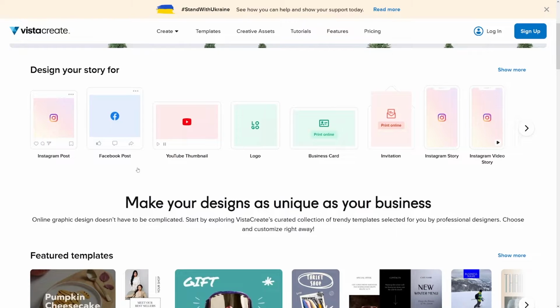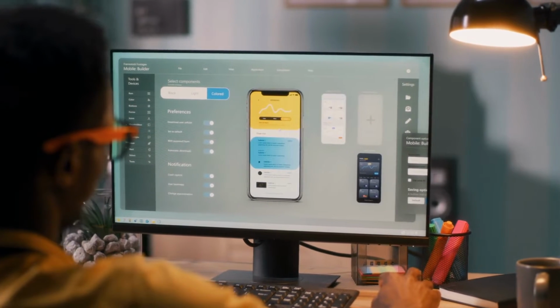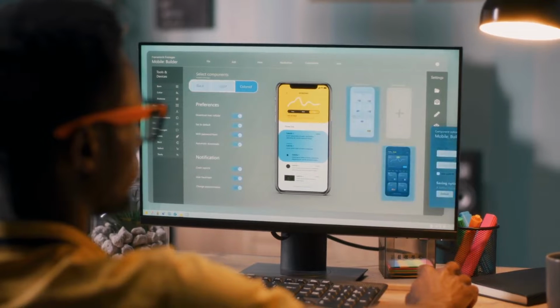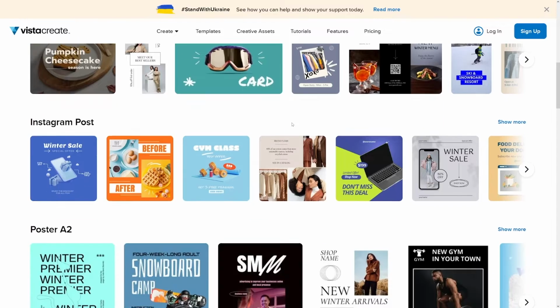So for example, you can design your story for Instagram, Facebook post, YouTube thumbnail, logos, business cards, invitations, and all of that stuff. Now, the cool thing about this one is that it doesn't require any skill of yours, okay? It is completely beginner friendly, okay? They have all the templates. And best of all, guys, this is for free, okay? It works just like Canva does, all right?